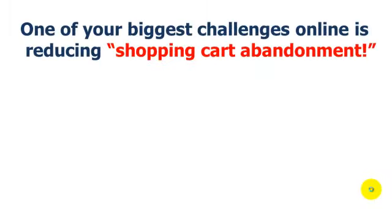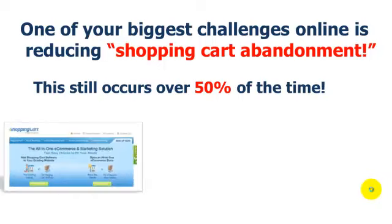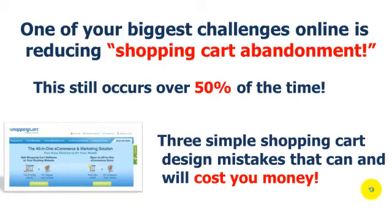Entrepreneur, the first thing you have to recognize is, believe it or not, one of your biggest challenges online, whether you have an e-commerce site or otherwise, is learning how to reduce the dreaded shopping cart abandonment. Believe it or not, this phenomenon still occurs over 50% of the time. Visitors, for whatever reason, put something in a cart, but before they actually check out and pay for it, guess what? They simply abandon the cart and leave. This happens all the time. So this video is going to focus on 3 incredibly simple shopping cart design mistakes that you need to address, and hopefully you can avoid losing money as a direct result.